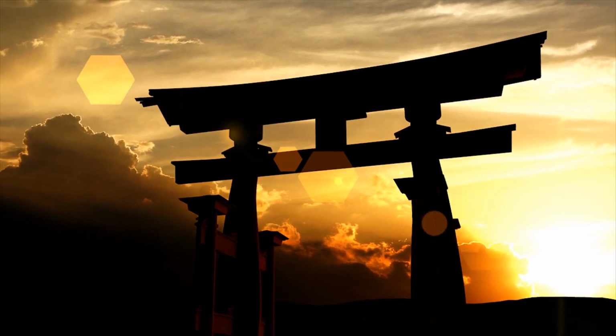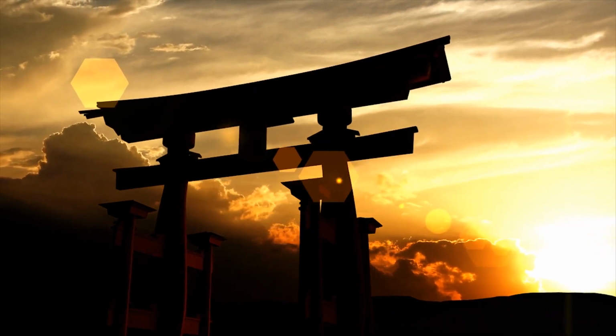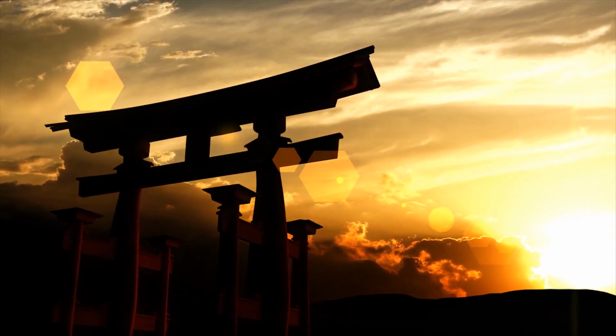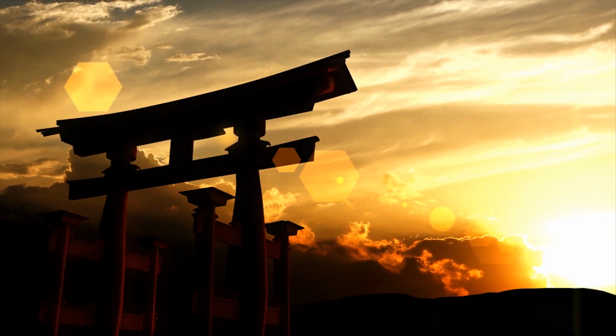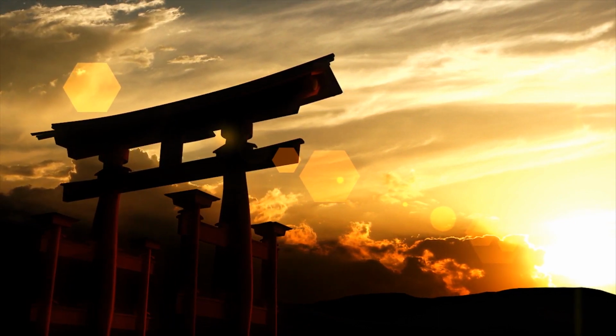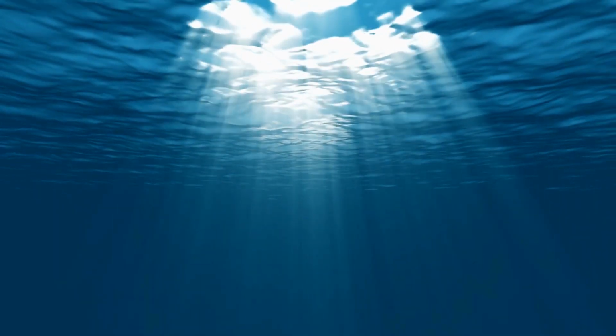North Bay. North Bay, Japan? Okay. Northern coast. The northern coast? Is it in the water or on land? Water. It's in water? How can people go into the Stargate in the water in North Bay, Japan? They can't. Okay.